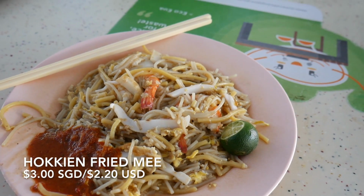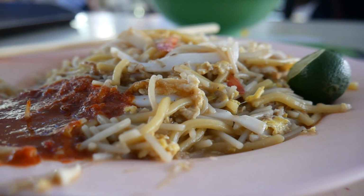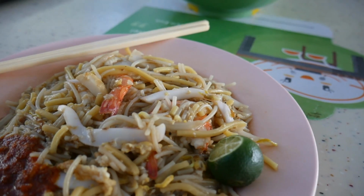So it's got yellow noodles, rice noodles, bean sprouts, and a mixture of seafood made up of prawns, fish cake, and some squid. And it's been cooked in a wok in a really rich seafood broth. I've just squeezed some lime over the top, and also I'm going to mix in a bit of chili. Good-looking dish, and it makes up for it in the taste stakes.